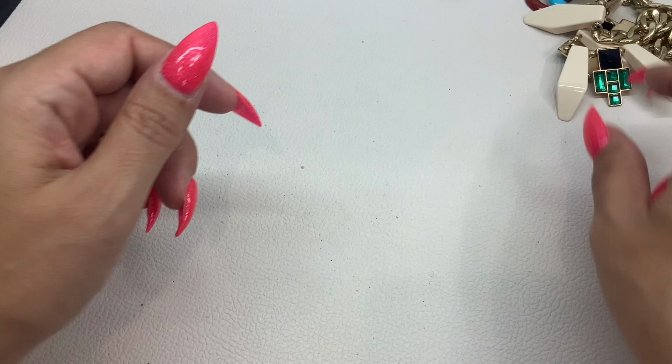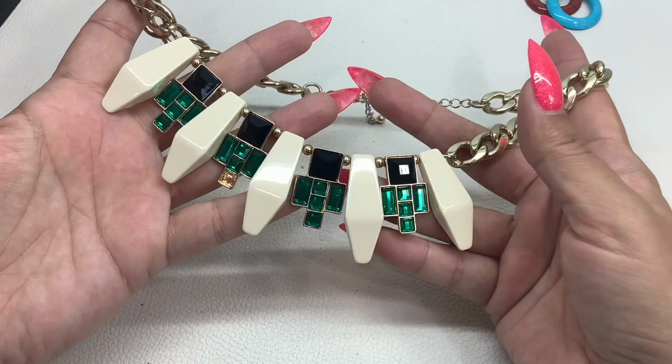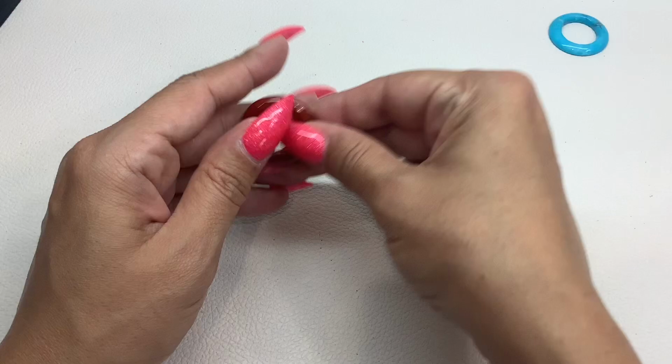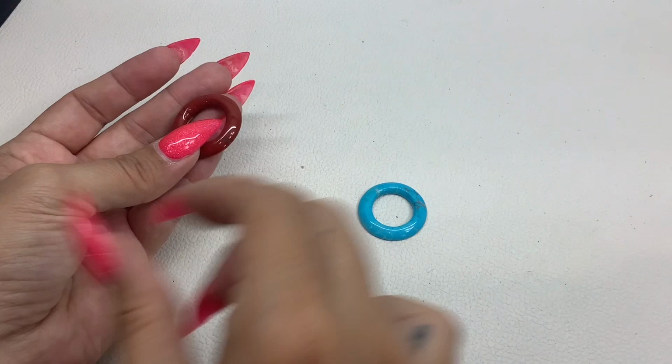So unfortunately, we don't have the little green piece to this, which stinks because it's in good condition and it's quite pretty. So this unfortunately will go into crafting for a dollar. And these as well. I don't know what these went to. So these will be a dollar each. They are real stone. This is definitely red jasper. I'm not quite sure what this is. So a dollar each on that.